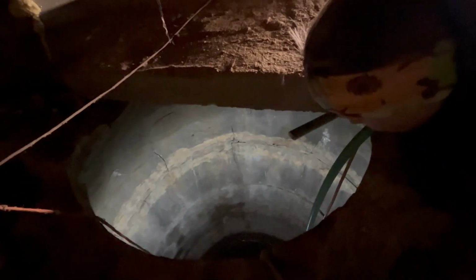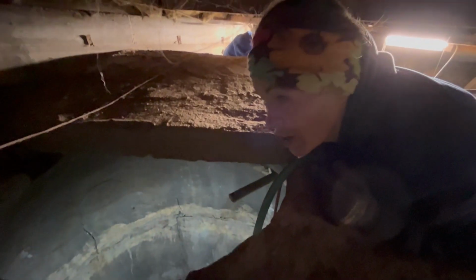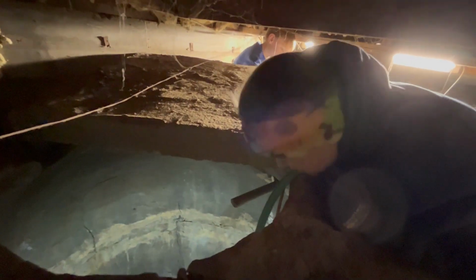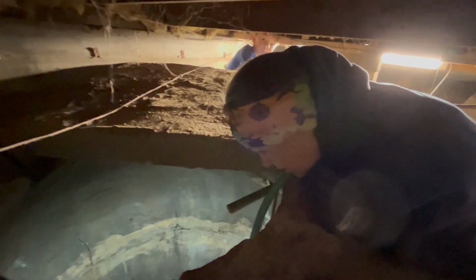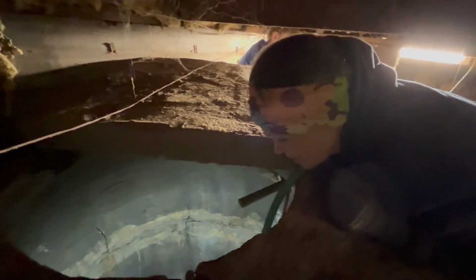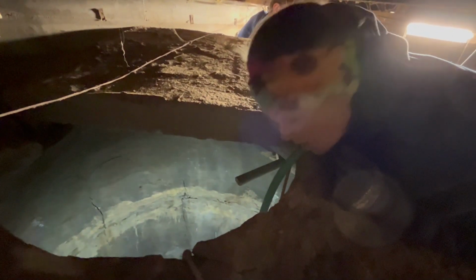Is that the bucket down there? Yeah. So, is this a cistern? They said it was a root cellar. It can't be. Sherry said it was a root cellar. Well, she remembered the root cellar being where the porch is, where the screened-in porch was. But this is not a root cellar. I know. It's crazy, isn't it? Yeah. Huge.